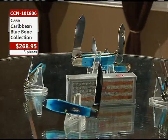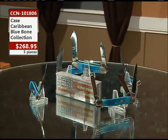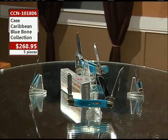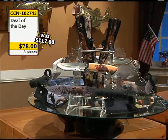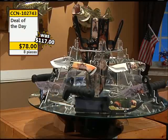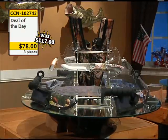These are breaking down to $53.79 a piece. Handmade USA, big 5-piece collection, 101806.